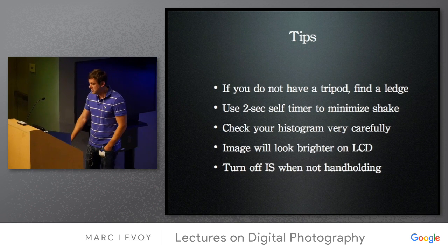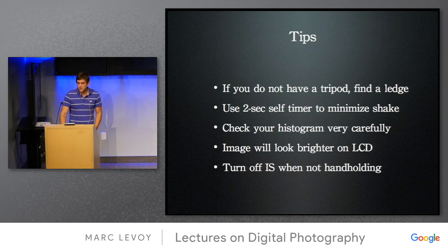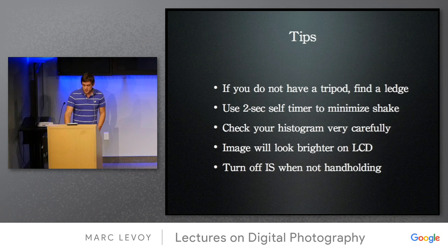And you should all know this, but turn off your image stabilization on your lens or your camera if you're taking a long exposure that's not being handheld. More modern versions of image stabilization attempt to realize if they're not being handheld and they'll try to turn themselves off, but that doesn't always work. So just to be safe, turn off IS.